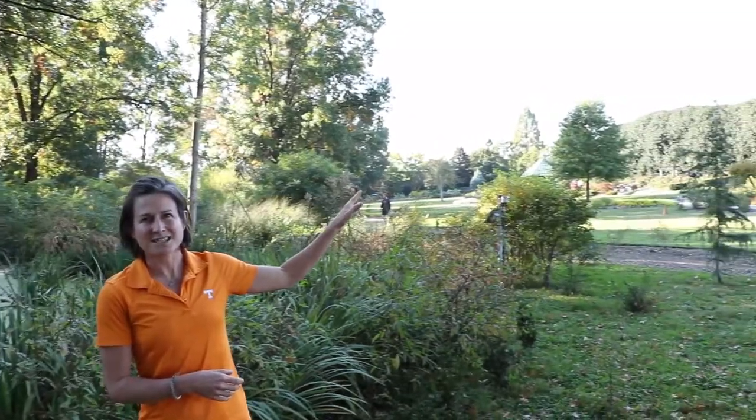Welcome to the constructed wetlands here at the UT Gardens in Knoxville. Behind me you see our constructed wetlands here that were built about 5 years ago. These wetlands are ponds about 2 feet deep, ranging to about 6 inches deep in our most shallow pond, and they are catching runoff from the greenhouse parking lots lying just uphill from this space.